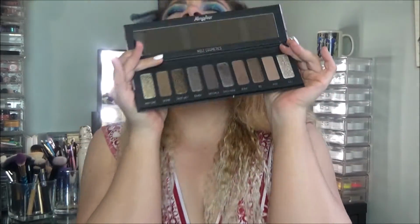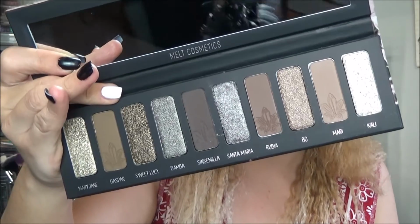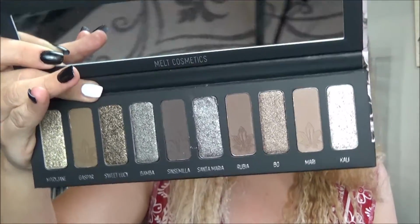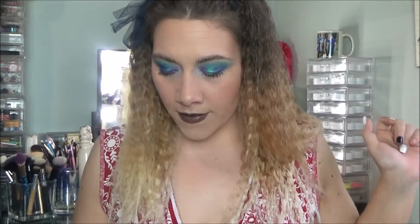One of my shadows came broken. I don't care though. I'm not sending this back to get another one. That's ridiculous. I'm just not doing it. But yeah, so beautiful. I'm so excited. I'm going to be using this all week this week, and I'm going to talk about it. I have Thursday, Friday off, so the videos will be out soon. No worries on that one.